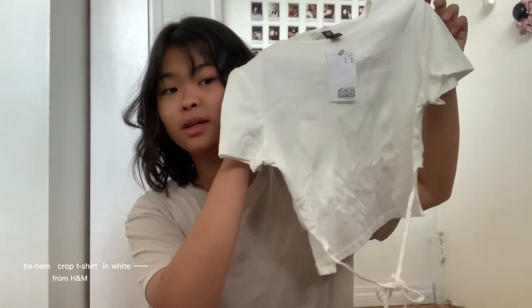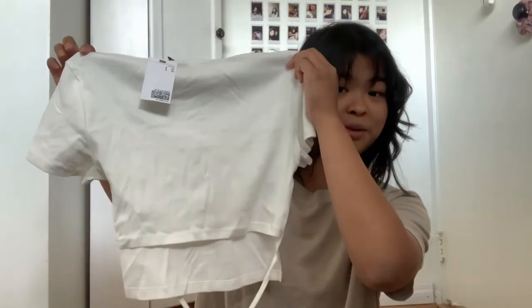It's just a basic white top, and voila, it's backless at the back, just a little bit. But yeah, I got a white top. I've been really looking for a white shirt, a top. I can't find the perfect one since every time I try it on, it's see-through.